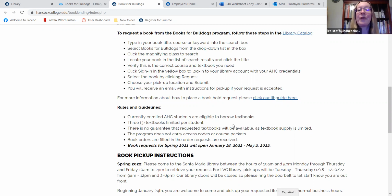You're limited to 3 textbooks a student. There's no guarantee that they will be available as supply is limited. The program doesn't carry course packets or access codes. Book orders are filled in the order requests are received. So if someone has placed a request before you, they'll have first priority to that book.